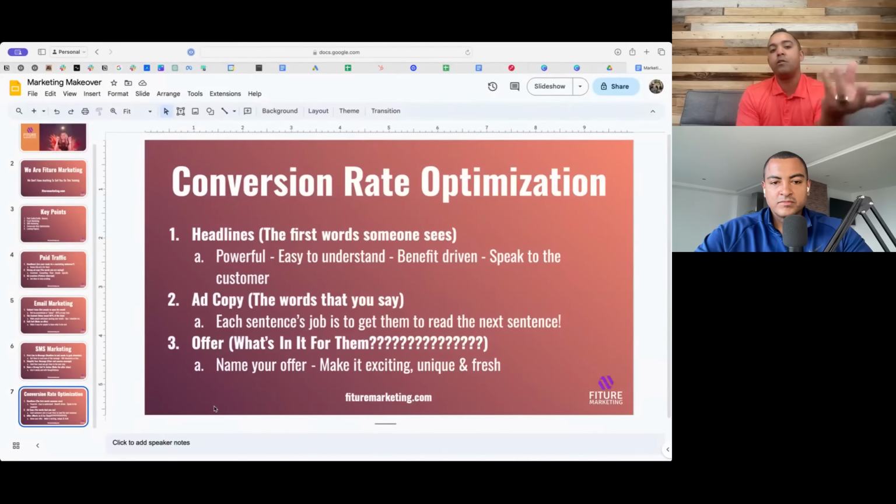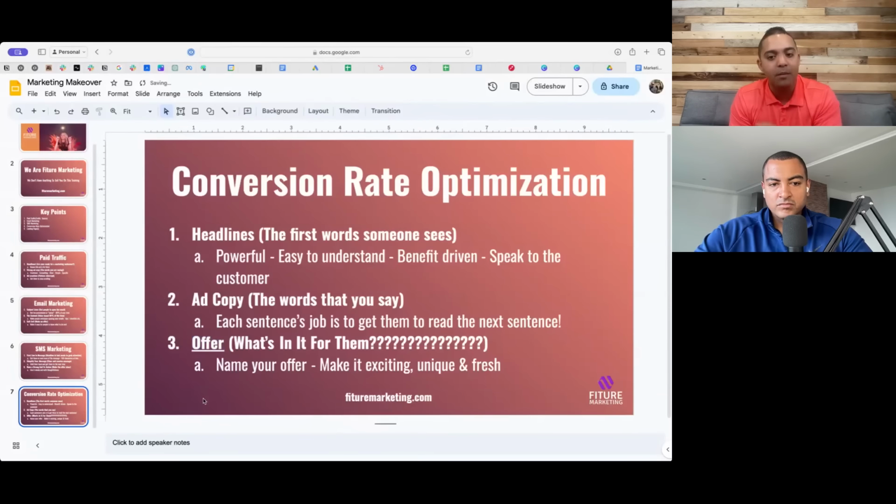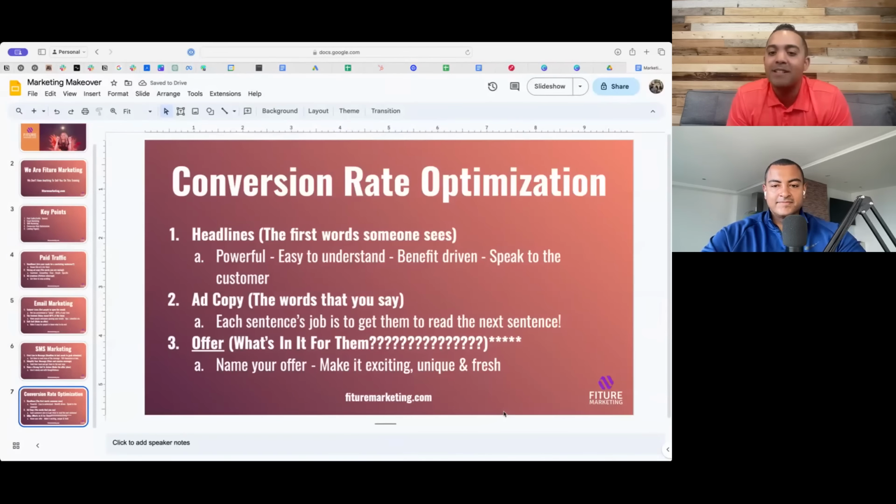And so when we talk about conversion rate optimization, you should be focusing a lot of your time on what headlines are actually working, what types of ad copy tend to get people to respond or take an action, and then what's the actual offer. Now, if you want a little bonus tip, if you focus more on your offer and the offer is just incredible, you will get more conversions even if you just do an okay job with your headlines and ad copy. So that's a little bonus hack if you want to take that to the bank.